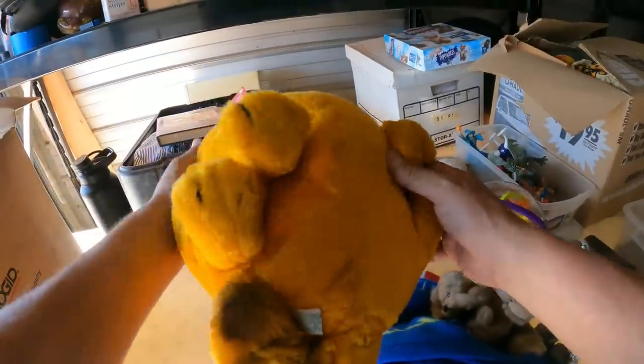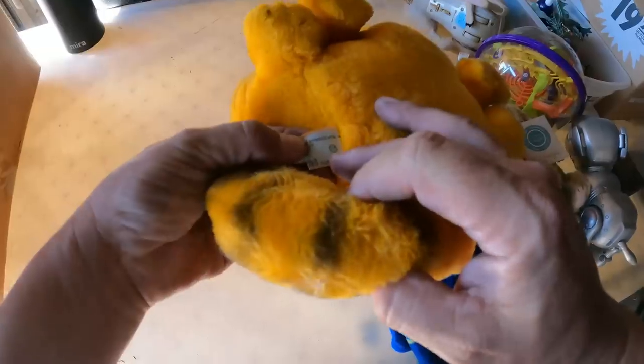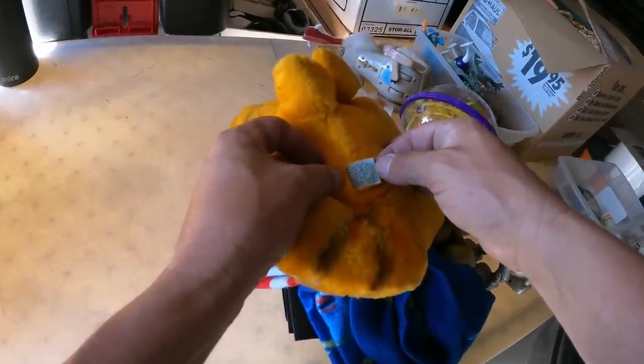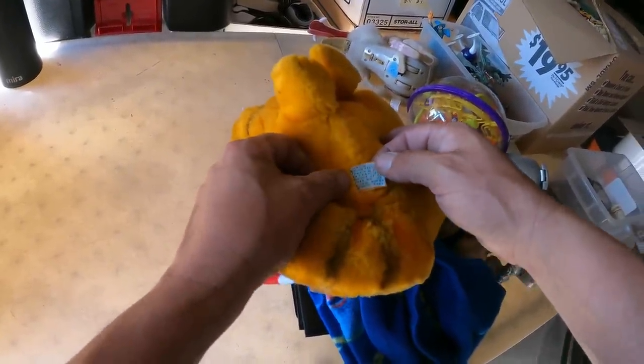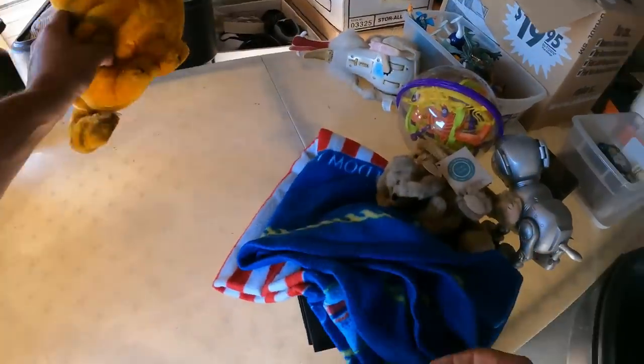Right here, an old Garfield. Funny. We found some Garfields already in this locker. Sold very quickly at the market. I think I sold for like $5 or something. Too cheap, but one. See a date on it? Oh, I do. It's 1981. Again, 1981 on that Garfield. That's a neat piece. I like it.